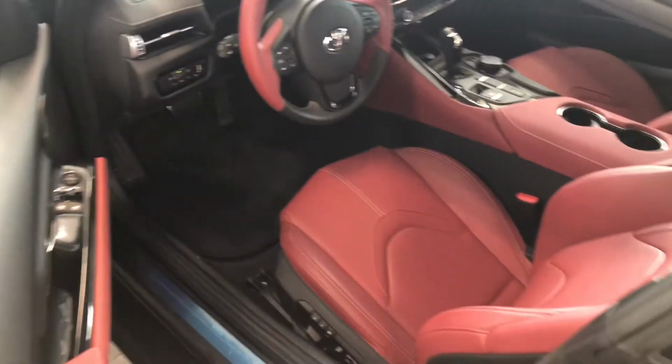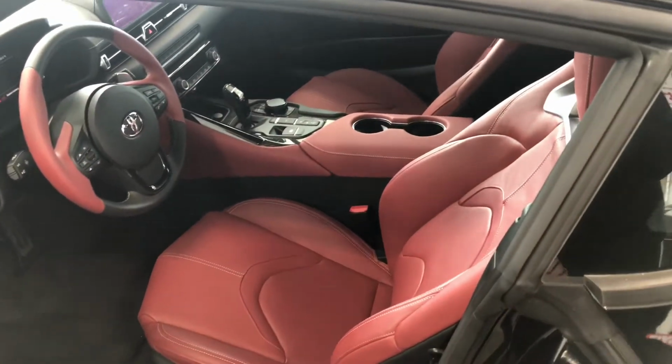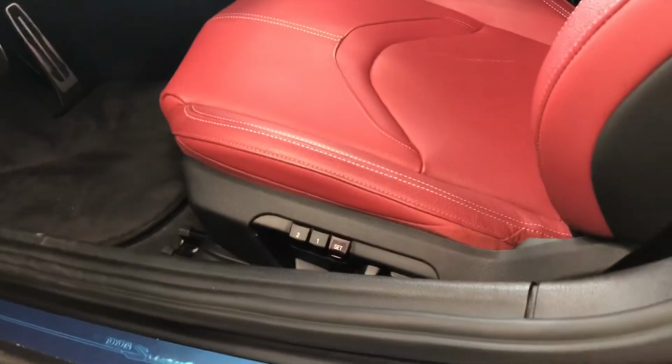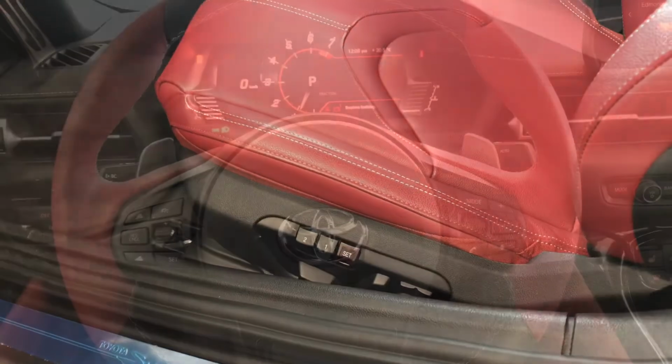Now inside, the Supra comes equipped with red leather seating. On the bottom you'll find your power seating adjustment buttons. You do also have your memory seating buttons as well.